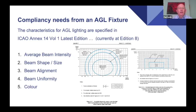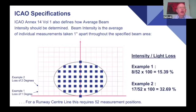Another important point to note is that the measurement grid defined by ICAO is a 1 degree grid. So when you look at our ISO candela diagrams, the reason they look so blocky in terms of the color picture is because we show you just those measurement points. We put the keys to move that across to the next slide. We don't show you the measurement points in between because ICAO doesn't specify that that's where we should measure those points.